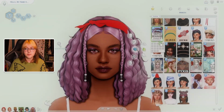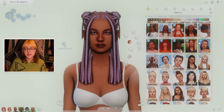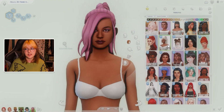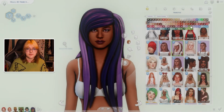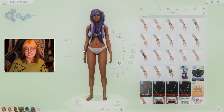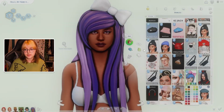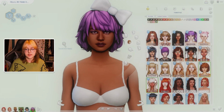A lot of the time when I find a new creator especially, I bulk download all of their stuff. Then when I go back into game, I forget that it exists, or I find one I like and never use any of the others. It's really dumb and I definitely want to get myself out of doing that. I really found that I did that for these Sims. For example, the orange Sim, I've literally never used that hair before.